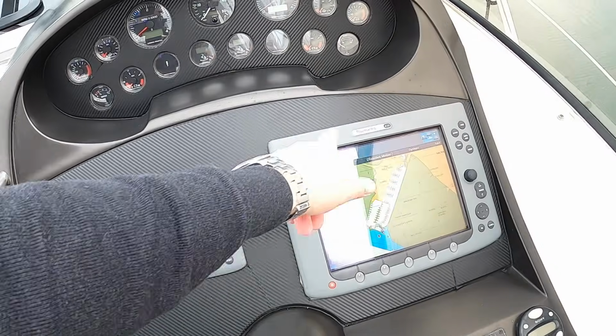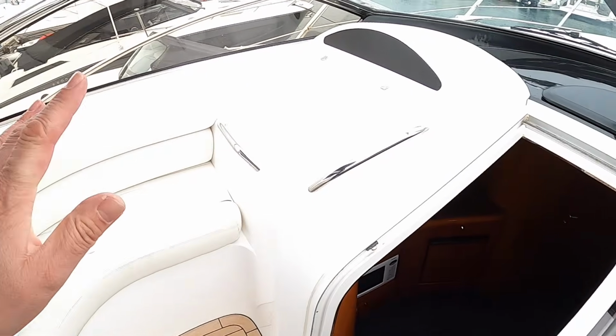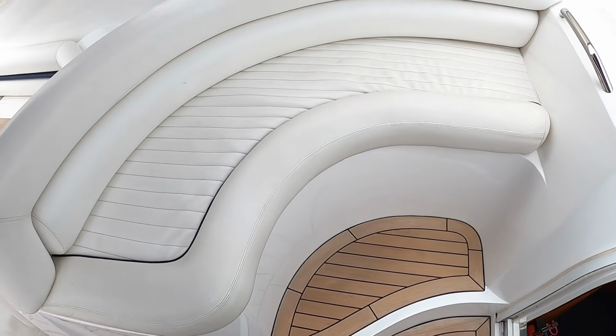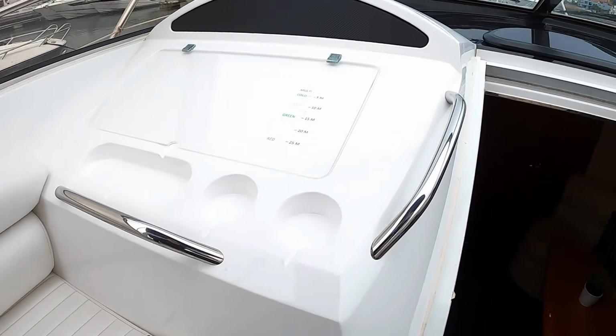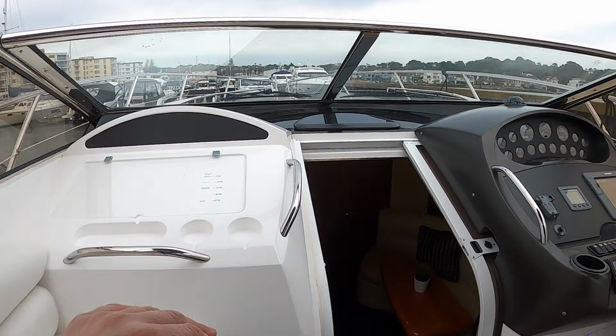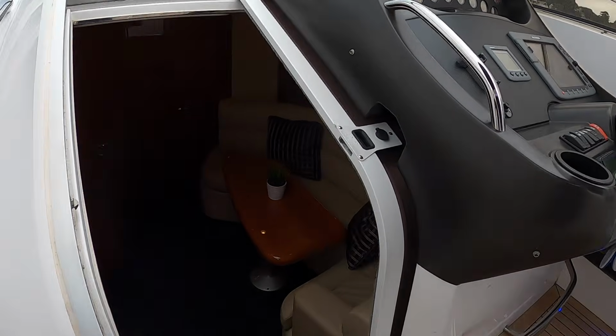And then that is a multifunction display, so that's showing charts at the moment. There's also a great seating area right next to the helm, and this is raised up slightly. You can see a step just there, which means that people can sit here when you're cruising down the coast. You can chat with the helmsman. You've got a great view out across the front. You can get probably, I don't know, 2 or 3 people around here. Very social space, great when you're underway.